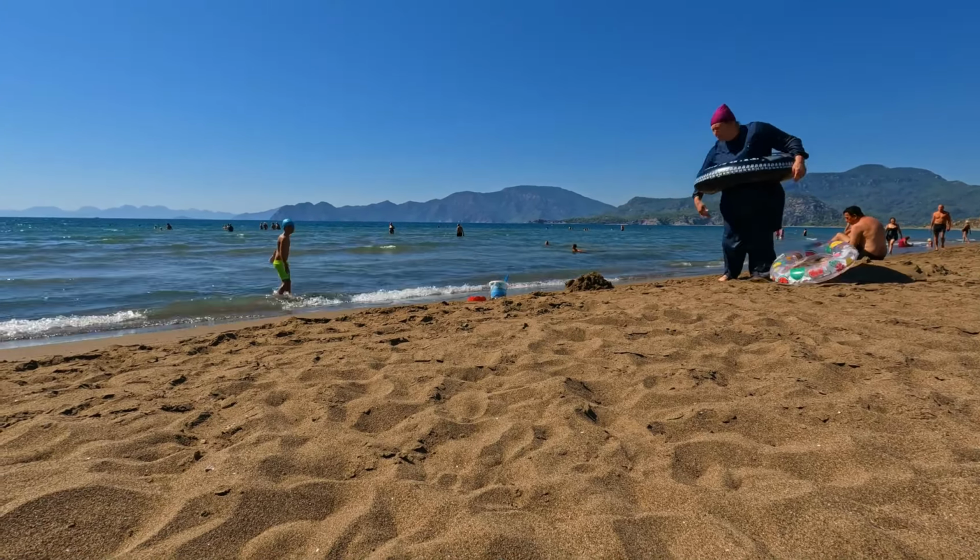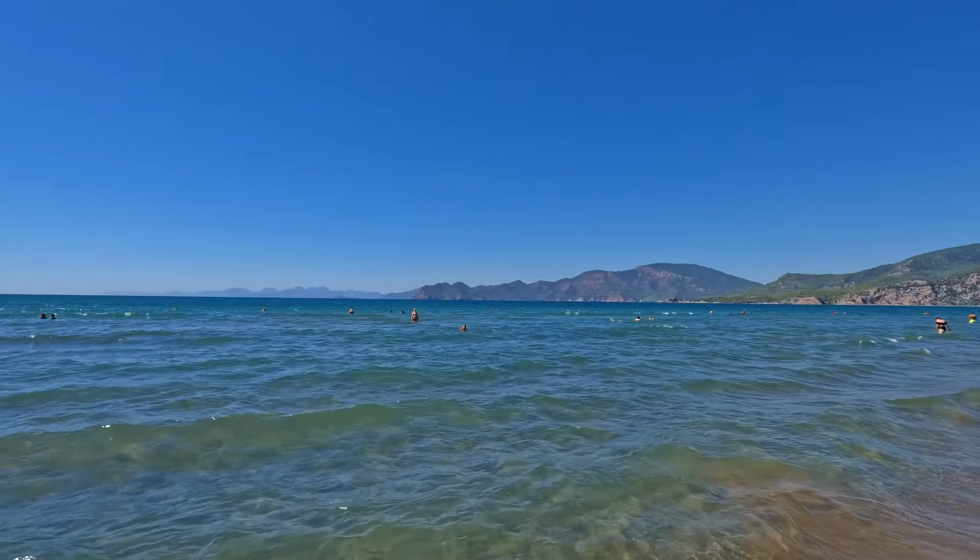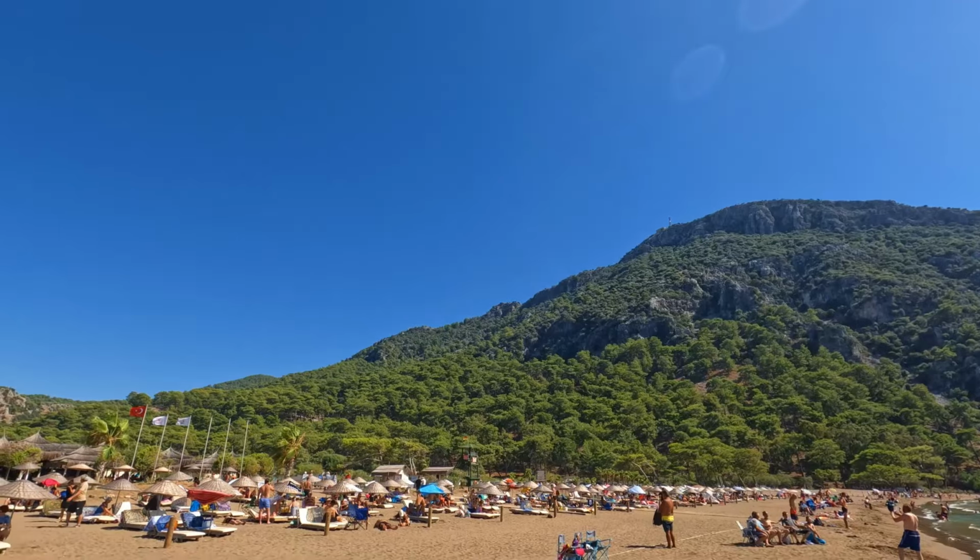Many day trips from Marmaris focus on pure beach time here, while others combine it with a scenic cruise up the Dalyan River. On site, you'll find a small cafe offering snacks and meals, plus sunbeds and umbrellas for rent. Iztuzu is the kind of beach that blends calm relaxation with unique ecological importance, all in one unforgettable destination.